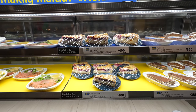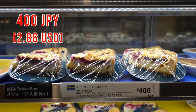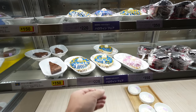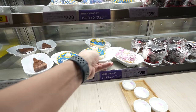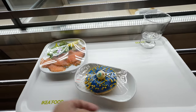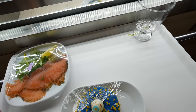Oh, look at this belly belly cheesecake, 400 Japanese yen. Looks pretty good. Oh my goodness, look at this. It's a Halloween version. The donuts with eyes. Kind of scary. I gotta try these too.